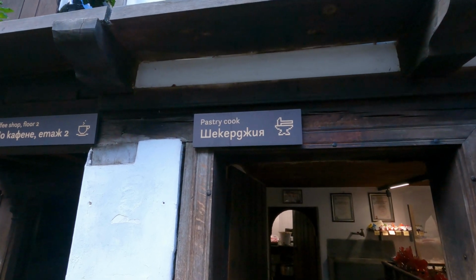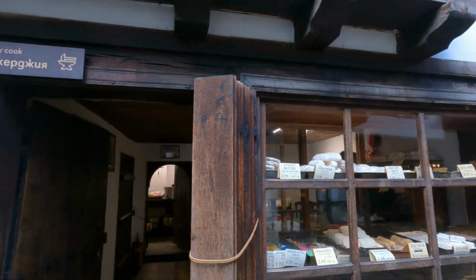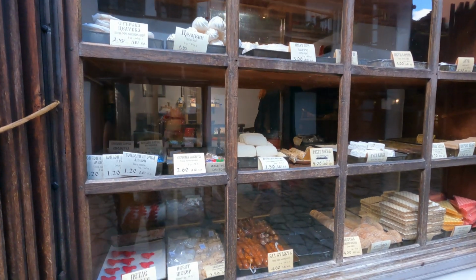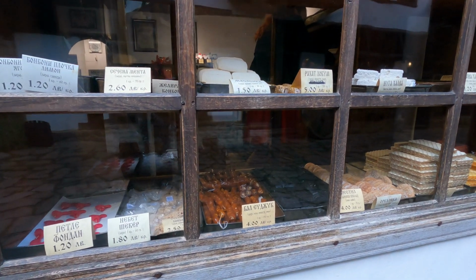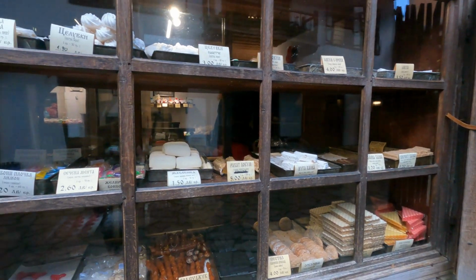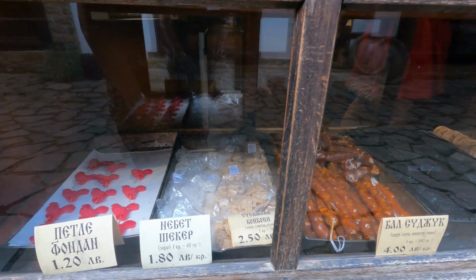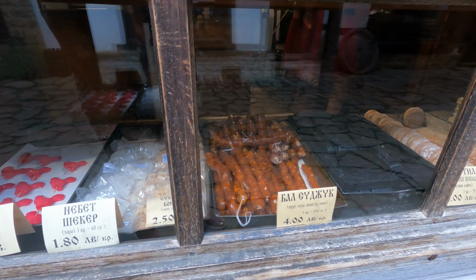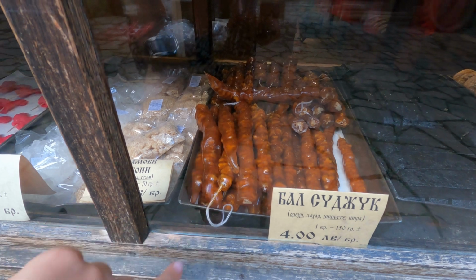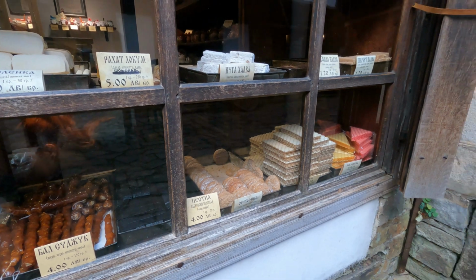Shikirjia is a master of confectionery, crafting delicious and delicate sweets by hand. One of their specialties is sujuk, which is not to be confused with the sausage or salami of the same name. This sujuk is a sweet treat made from sugar and nuts shaped into long and thin strands that resemble ropes. It's a traditional delicacy in Bulgaria and other Balkan countries, often enjoyed with coffee or tea.